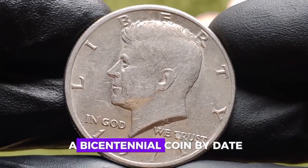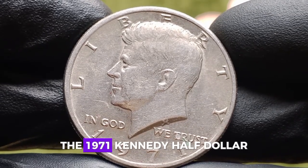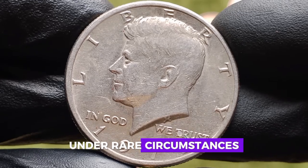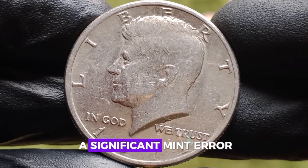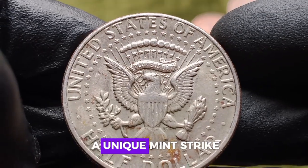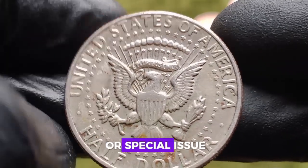While not a bicentennial coin by date, the 1971 Kennedy half dollar can still hold exceptional value under rare circumstances, particularly if it carries a significant mint error, is in pristine condition, or was part of a unique mint strike, such as a proof or special issue.